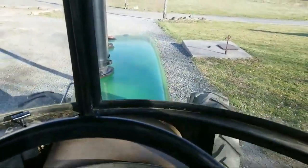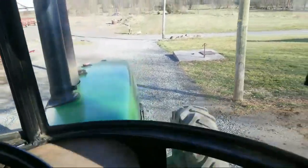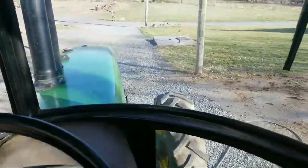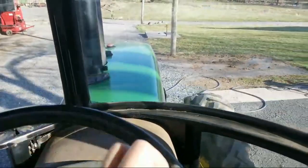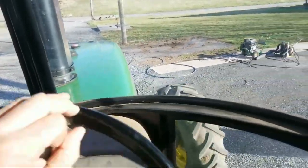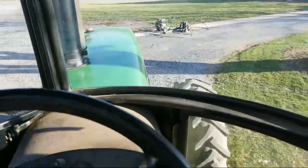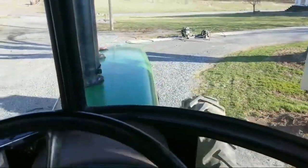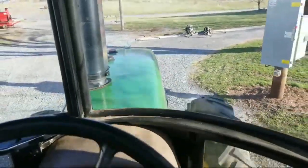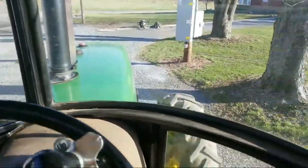Hey, good afternoon, guys. We just finished up cleaning this tractor up pretty good. Spent about 2.5 hours on the John Deere 330G skid loader. This one here needs the cab cleaned yet. Yeah, it looks pretty much like a brand new one.